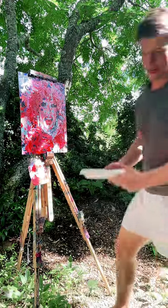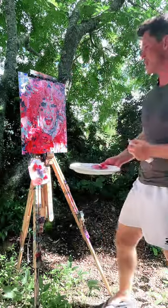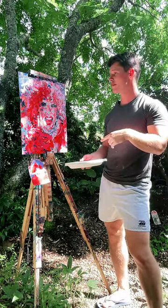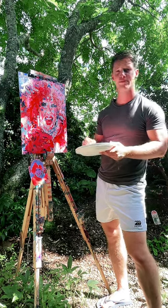There we go. Beautiful. Now we just keep adding more white. More white, more white. And then last little piece, we're going to go from the white into some yellows. So we get those yellowy tinges in it.